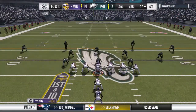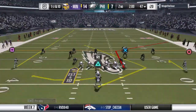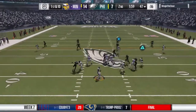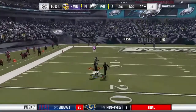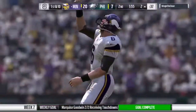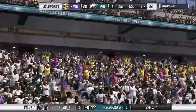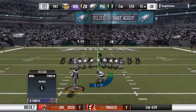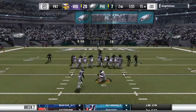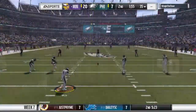They come out here in the I. On 1st down, Bortles. He's going to air one out. It's caught at the 10. Touchdown, Vikings. Marquise Goodwin with his 2nd touchdown of the game and 5th on the year. And the Vikings find a way to stretch their lead. Squeeze them now to add the PAT. And it's no good. Oh, he misses the extra point, and our score stays right where it is.